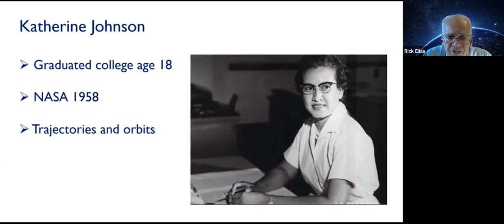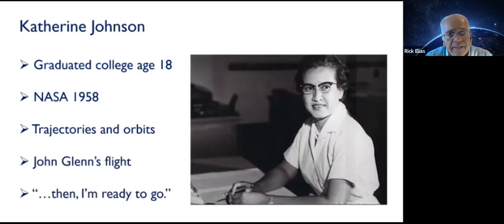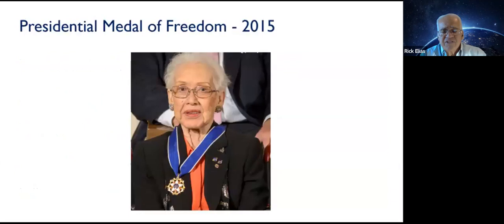So just prior to his flight, John Glenn asked if, quote unquote, the girl had checked the trajectory. And Katherine confirmed that her calculations aligned with the new automated computers. And Glenn famously said, "Well, if she says they're good, then I'm ready to go." Now, Katherine was with NASA for 33 years, and she worked on all the space programs, including the moon landing and the space shuttle. And then in 2015, she was awarded the Presidential Medal of Freedom by President Obama, and she died in 2020, bless her, at the age of 101.